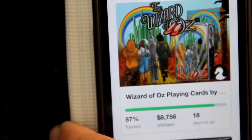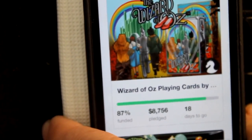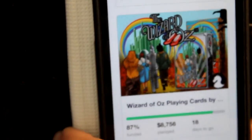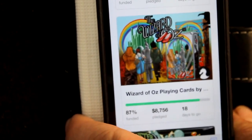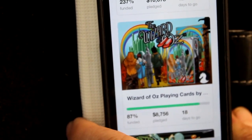Anyways, let's look at this. 87% funded, 18 days to go. It should fund. I wouldn't mind getting it myself, but because I'm not in the States and there's licensing issues, I can't get it. And also because they don't ship internationally. And why is my freaking phone so slow?